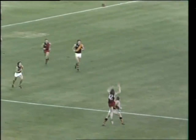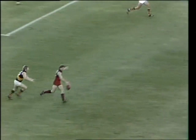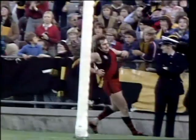Good mark, Watson, the 15-year-old. Intelligent play as he gives it to Walsh. Walsh with a short kick towards Robbins. Robbins, 20 metres out. Two teammates in front of him who can't miss. He doesn't. Great play, Bombers.